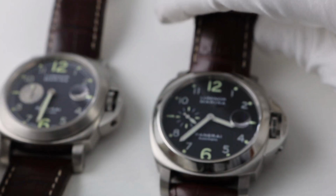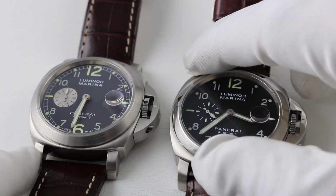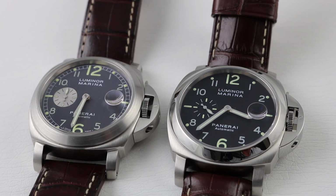Both of these watches feature, just to give you an idea, the quick set date adjustment feature. You pull down the crown protector and pull out the winding crown. The first position allows you to quick set the date adjustment. So there you have it.